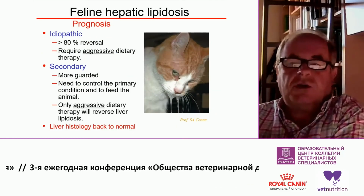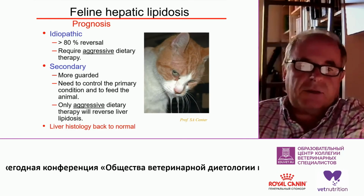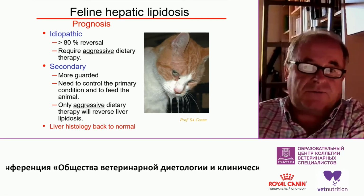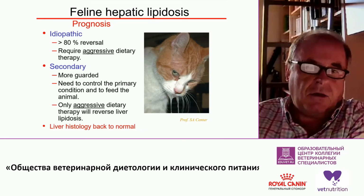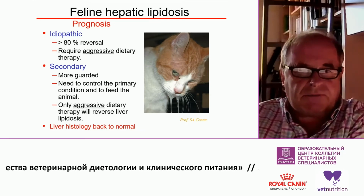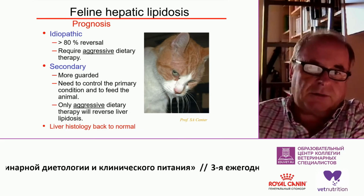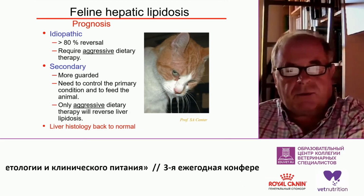Okay. So now the prognosis. When I speak to you about what happened in the end of the 90s, the prognosis of hepatic lipidosis was very bad. A cat with hepatic lipidosis was a dead cat. Nowadays, if people are aggressive and feed the animal, you can save about 80% of the cats. It will depend on how late you are in the process of the disease.